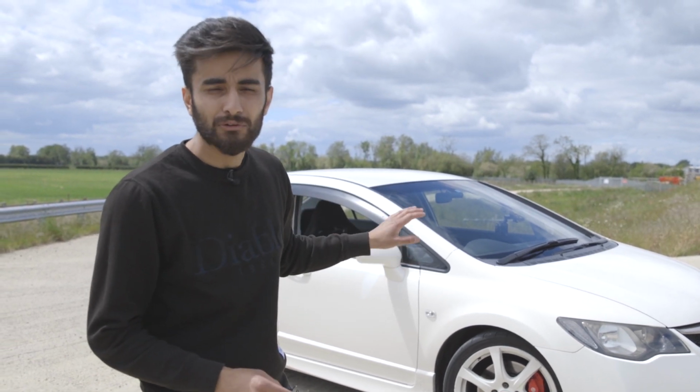So moving on then, the FD2, what did it take from that made it so great? It's got limited slip diff. Now, if you know, FD2s came with limited slip diff as standard after 2010 when they got a facelift version. But this got a limited slip diff, and it also got the K20 engine, which all of the Type Rs have. But this got a little bit more than that.